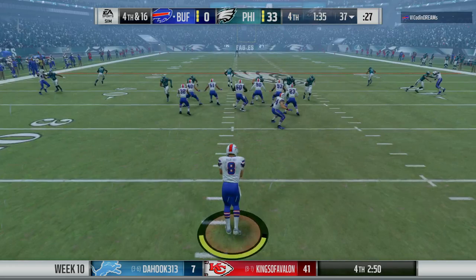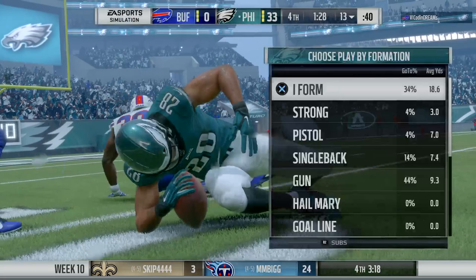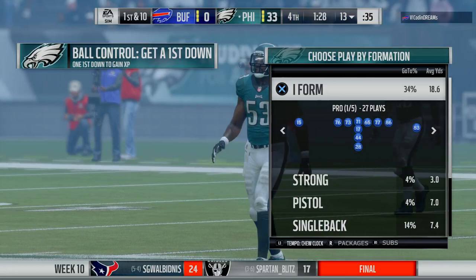His first punt, 48 yards. This one looks equally as good. Shedding the tackle. Great coverage there. Holds him to a 2-yard return following a 50-yard punt. And the Eagles will be backed up deep to get the drive started as they take over first and 10.